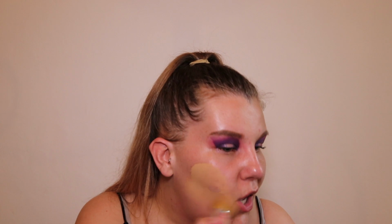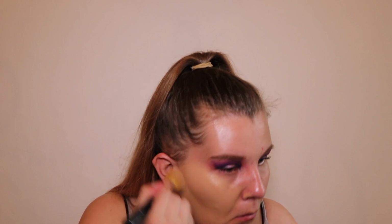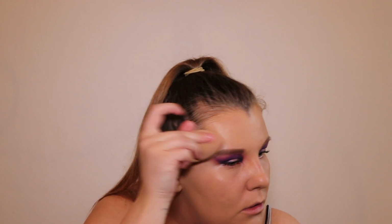Ta-da! So next I'm going to go in with the beautiful L'Oreal True Match Foundation, which I love, in the colour 3D/3W. I'm going to take that and put it on in circular motions because it gives a better full coverage look. And then I'm going to go in with my concealer to highlight.